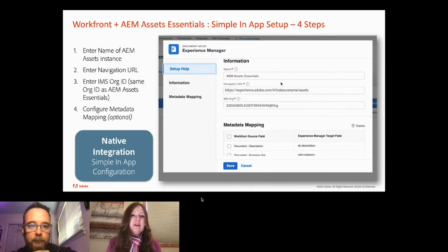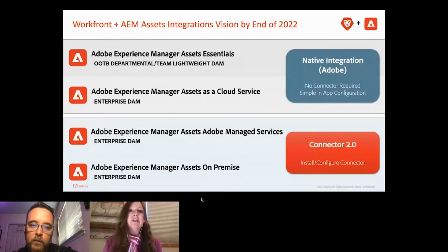And finally, for this section, I want to highlight that our vision by the end of next year is to enhance the native integration and the capabilities beyond what we have available today between Workfront and AEM Assets Essentials, and soon AEM Assets as a cloud service. And then for our customers who have AEM Assets, Adobe Managed Services, or on-premise versions of the solution, we do and will continue to have a connector made available for that integration.